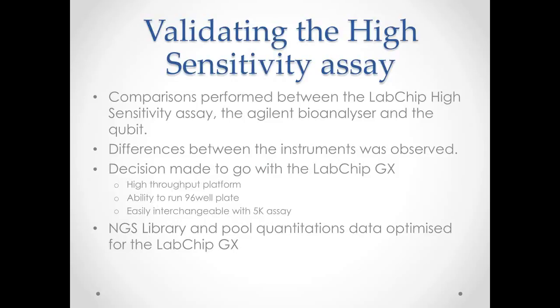So just quickly, validating the high sensitivity assay, comparisons were performed between the LabChip high sensitivity assay and the Agilent Bioanalyzer and the Qubit. They all had variations in their values, and differences between each instrument were observed. Our decision to go with the LabChip GX was because it's a high throughput platform. We had the ability to run a 96-well plate, and we also could easily interchange it with the 5K assay, which would in turn obviously replace our gel electrophoresis for our PCR amplicon.